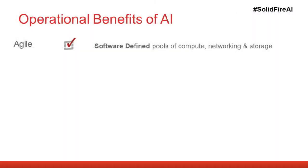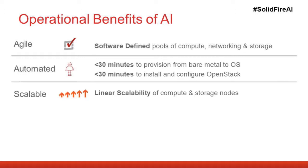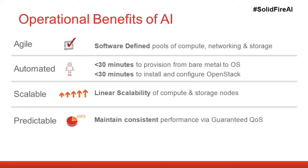First of all, it is very agile. You have those pools of resources. It is automated. We are able to go from out of the box, bare metal, nothing on it, to less than 30 minutes to provision all of the operating systems, and then less than 30 minutes to install and configure OpenStack. So we are able to go from bare metal to an OpenStack environment in around an hour. In addition to that, we have scalability and predictability behind that.